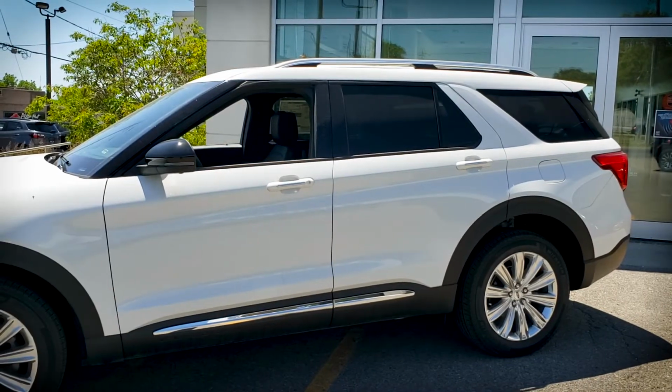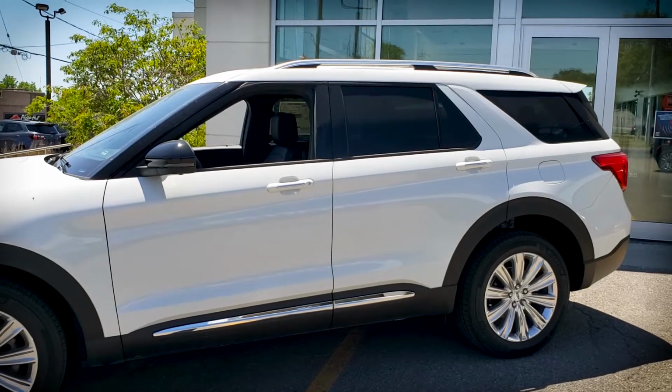There we go. So as you can see, we've used that key fob in order to be able to remote roll the windows down.